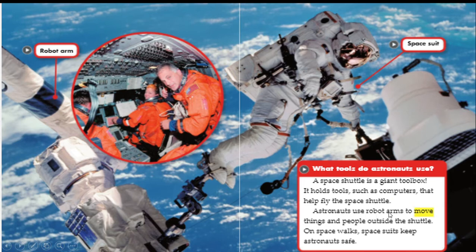Astronauts use robot arms to move things. To move things, astronauts use something called the robot arm. This is the robot arm. And people outside the shuttle, so that things would move outside the shuttle, there is something called the robot arms that is used.